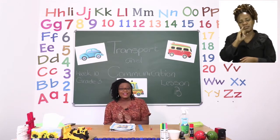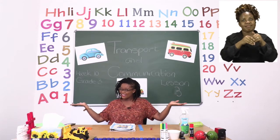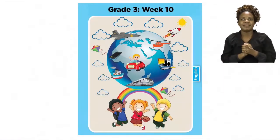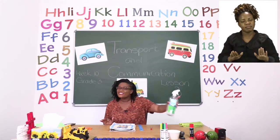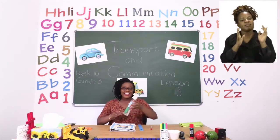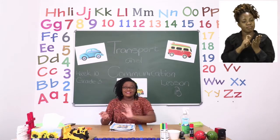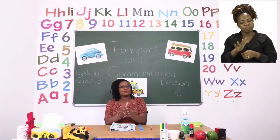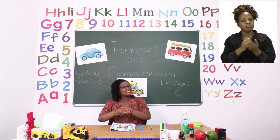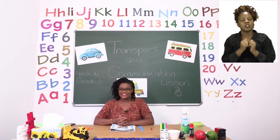Our theme this week is transport and communication. And before we get into any lessons, boys and girls, we need to sanitize. Now remember, if you don't have sanitizer, you can still use soap and water. Just make sure that you wash your hands for 30 counts. Make sure your hands are dry before you touch anything else.